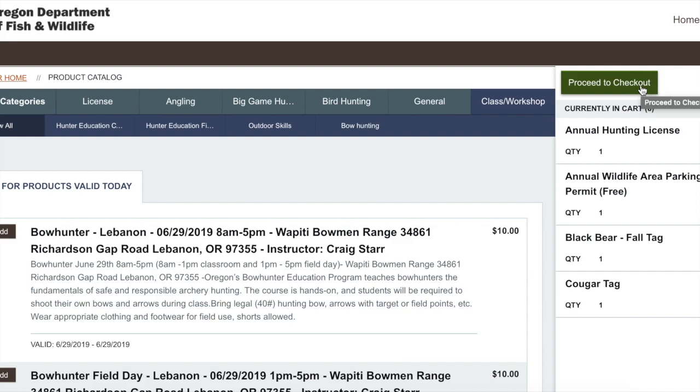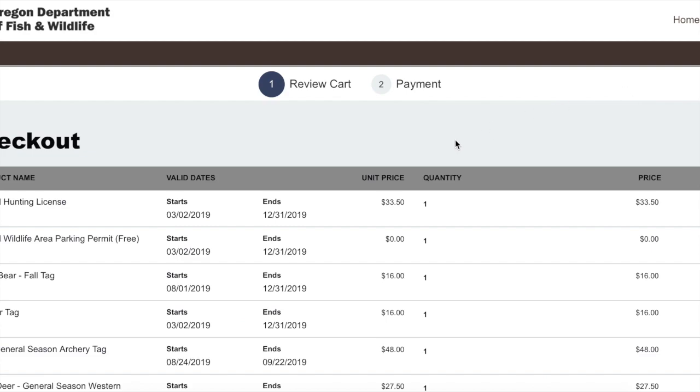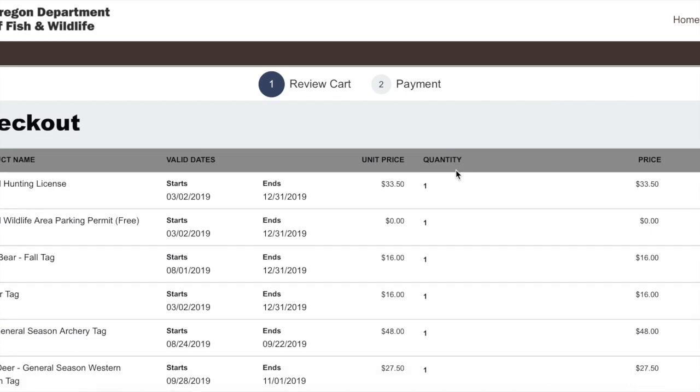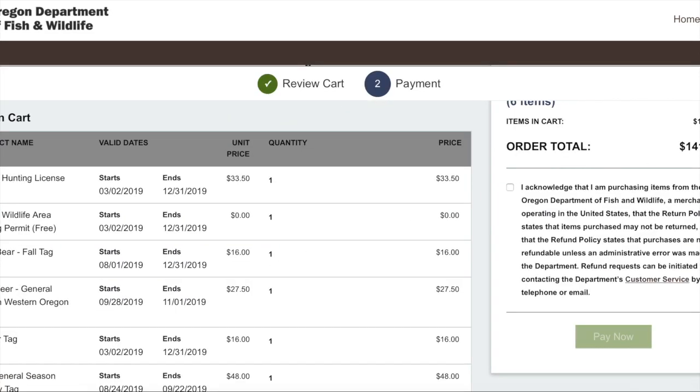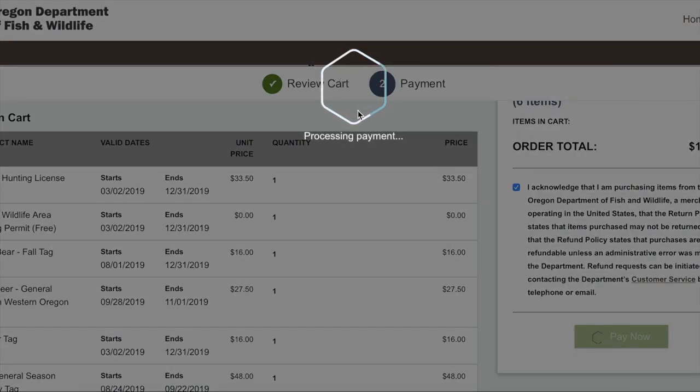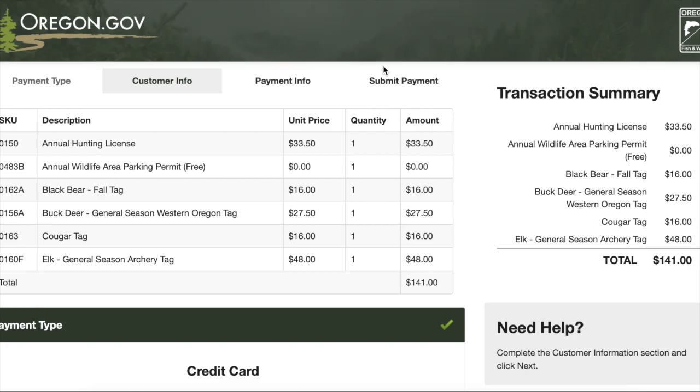So like anything, just like Amazon or eBay or anything else, proceed to check out. When you click that, you have a moment to review everything that you just added to your cart. So then from there, hit next, and you get to the payment tab. Once you're on the payment tab, again, it'll give you an opportunity to review everything you've added to your cart. Right here, it took me a while to realize that I actually have to click this before you can click pay now. You basically say that you know that you're purchasing them from ODFW, and the return policy is that you can't just return this stuff. So you hit pay now. It'll process your payment, again, with the really weird loading thingy. And scroll down to the bottom, you enter your credit card information, and that is that.